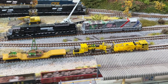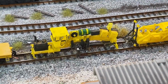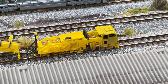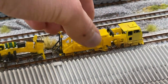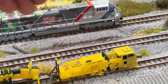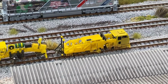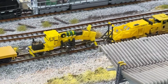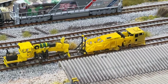But I can't remember if I showed you these two, a tie extractor and a tamper. 3D printed, picked those up from Shapeways, got them painted. There's not a whole lot to paint on them because basically they're yellow in real life. But in any event, pretty cool. Pretty happy with the model. So if you go online and look those up, you can find those for yourself.